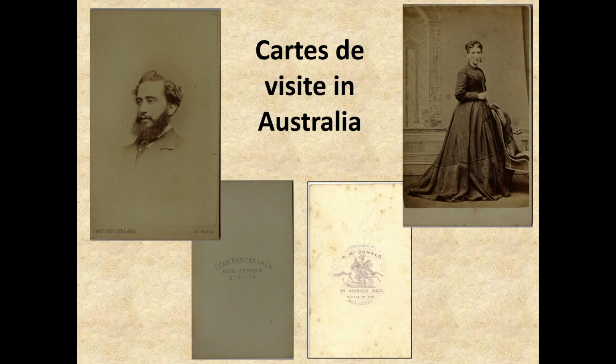Early carte de visites were mounted on thin card which had square corners. You can see here these cards had square corners and a small logo for the photographer on the back. Here on the left we see I. van Berkelaar in St Kilda in 1864. And then this Alexander McDonald studio, I couldn't work out the date for that one, but it looks quite early. It wasn't long after they were popular in Britain that studios were opening in Melbourne and Sydney. Oh yes, the Alexander McDonald one is between 1864 and 1869, just in that period.